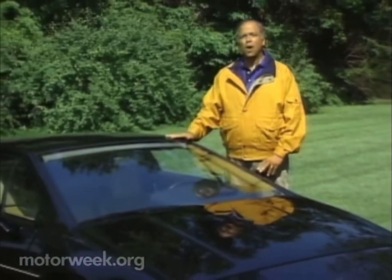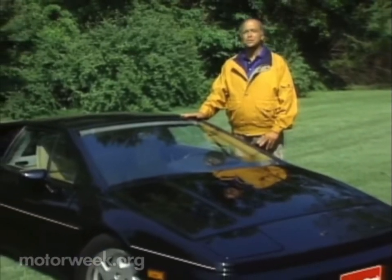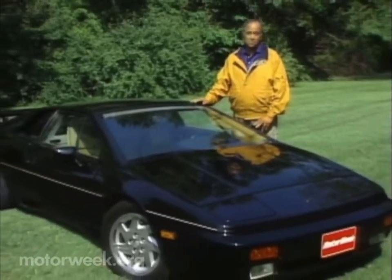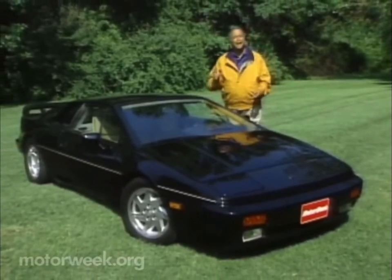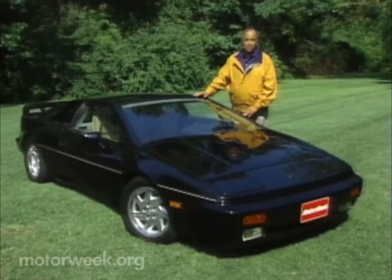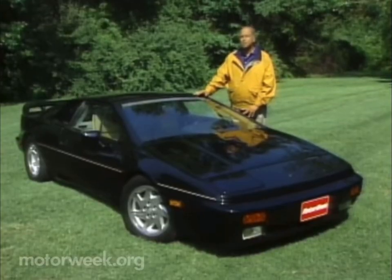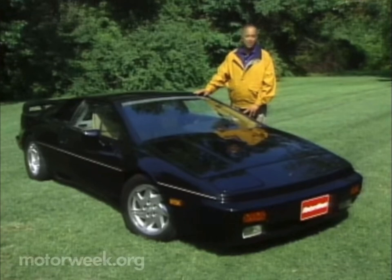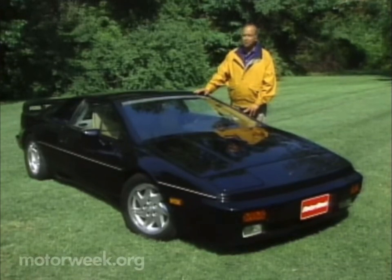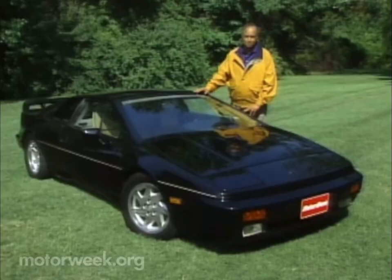The Formula One race team long ago closed its doors, and the road cars have struggled as the company has passed through a series of owners. But today, Lotus is slowly regaining its early form, and the newest products once again show the energy and adventurous spirit that made founder Colin Chapman and his Lotus cars a driving legend.